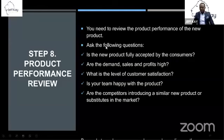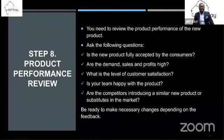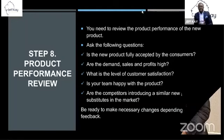All right. Then be ready to make necessary changes depending on the feedback you get during product performance review. Those are the necessary steps that you need to take when you are developing a new product. Some of us I know want to go into new business. You are already in business, you want to develop a new product. I've given you tips on how you can make or develop a competitive product.